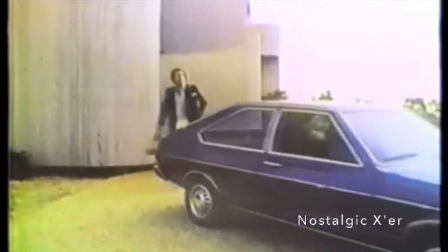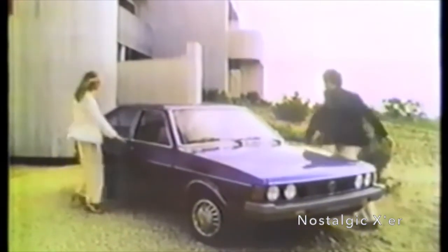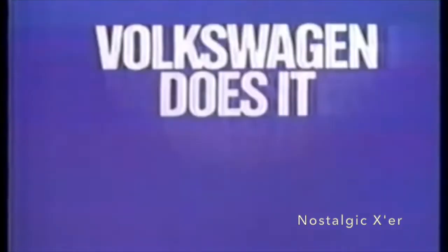Excuse me, isn't that a Volkswagen Dasher? Yes. How do you like it? Sensational. Oh? That's fuel injection and it drives like a sports car. It's got all the room you could want, and the interior's fantastic. Well, still, with all the American luxury cars available, why did you choose a Dasher? Do I look like a man who would drive a Buick? Volkswagen does it again.